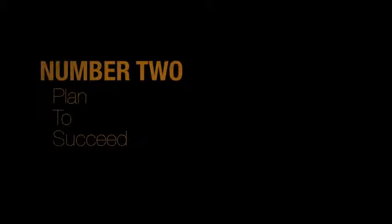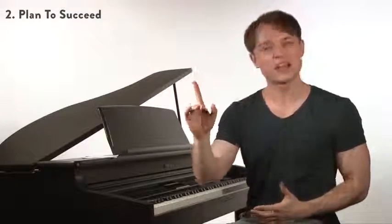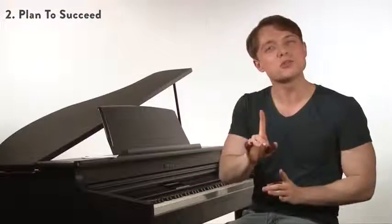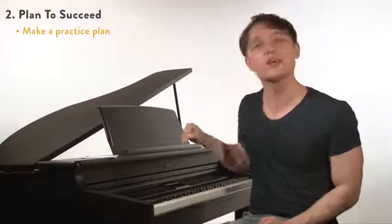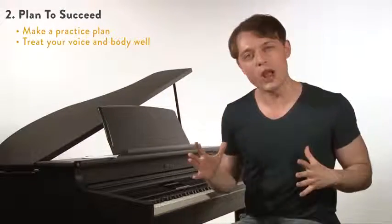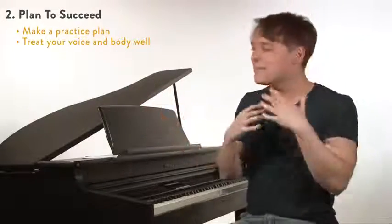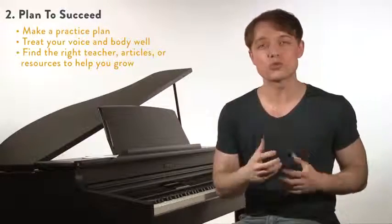Plan to succeed. If we want to be successful at just about anything in life, we need to plan for it and also expect it. What does that mean as far as singing? That means making a practice plan and sticking with it consistently, putting in the work. It means treating the voice and the body well so that we can maintain vocal health over the long term.